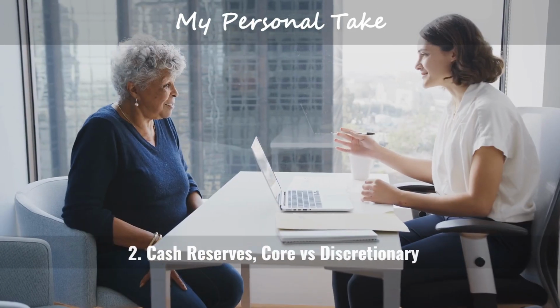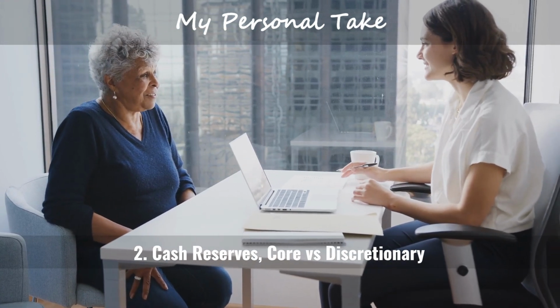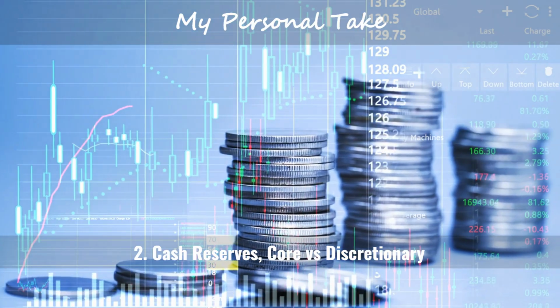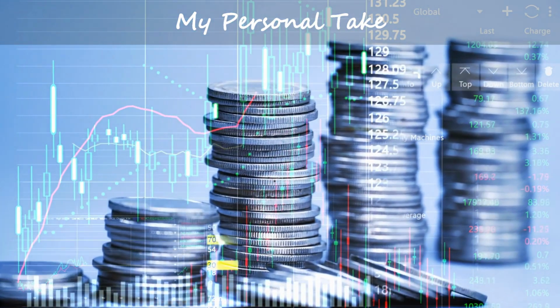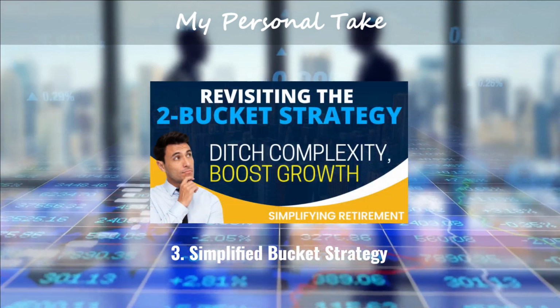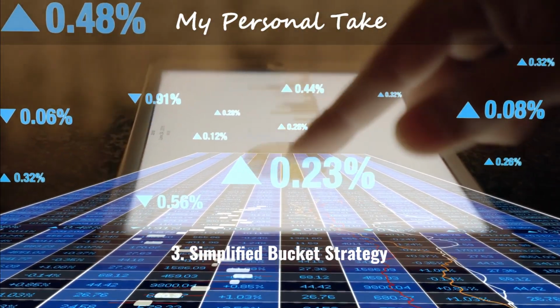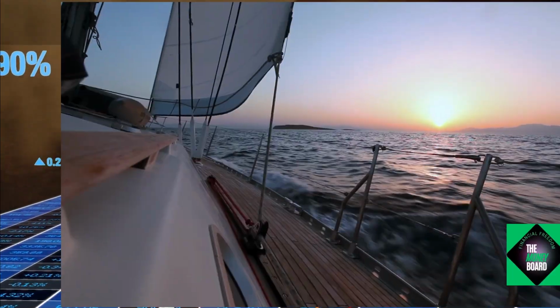Second, I'd supplement the ratcheting rule with other strategies for both psychological comfort and sound practice. Strategies like maintaining 2 to 3 year cash reserves and distinguishing core versus discretionary spending are essential. Third, for those inclined towards bucket strategies, I suggest exploring the simplified bucket strategy I discuss in another video, a straightforward 6-year, 2-bucket strategy designed to offer peace of mind without unnecessary complexity.